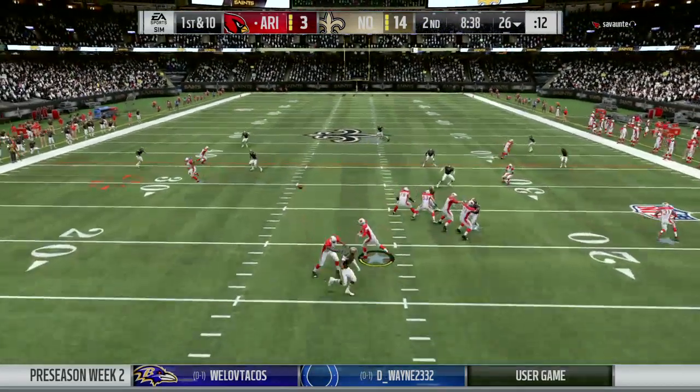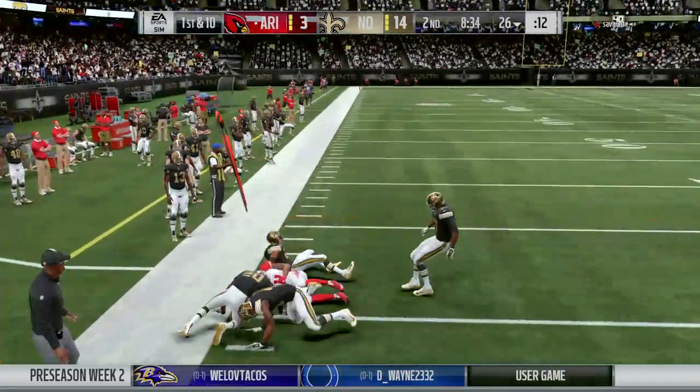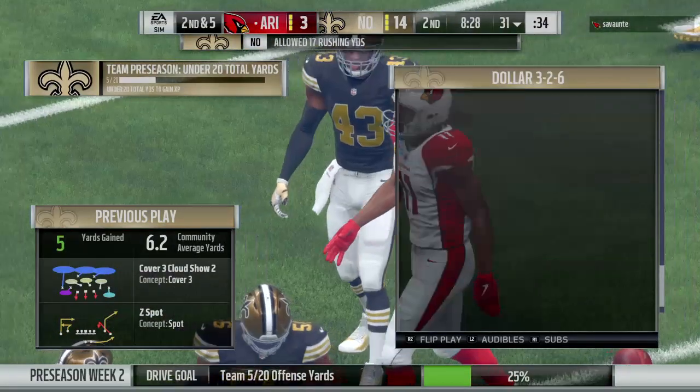Now Rosen on first down. Caught on the left side, Fitzgerald. And they'll take him down at the 31-yard line. 5 yards on the catch there, brings up second down.